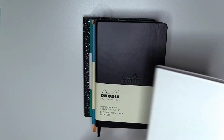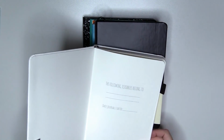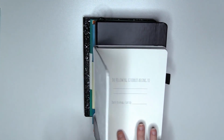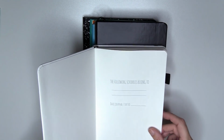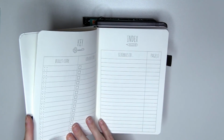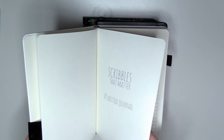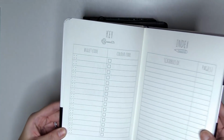So other features in the book, let's take a look. So in the Scribbles That Matter, you do have the following sort of address page to let everybody know who your bullet journal or notebook belongs to. Then you have just a plain page in between. Then you have a key. So, can you see that?